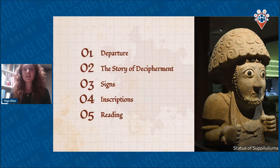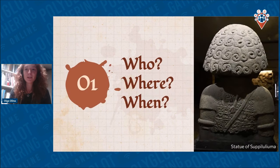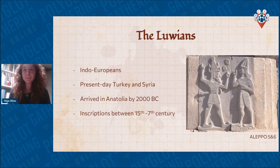And luckily, we do not have to start from nowhere, because this gentleman, it's actually King Suppiluliuma of the Hittites, he left us a clue. And if you look at the back of the gentleman, he's carrying an inscription. So he actually tells us something about where he's coming from, who he is, and when he lived. So let's take a look.